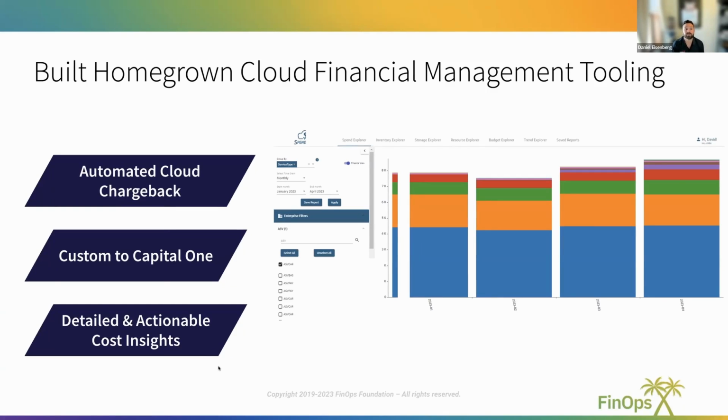We're able to use this tool as a source of truth for cloud costs, and we now charge back 100% of all costs. It's been foundational for our FinOps practice, unlocking all of the analytics and insights to drive wins and efficiencies within the cloud.